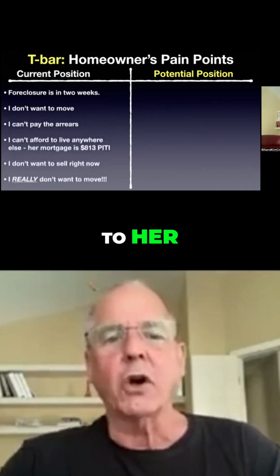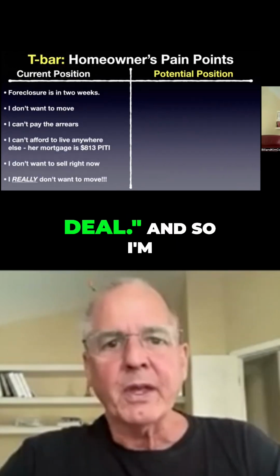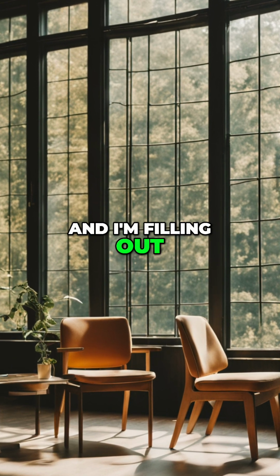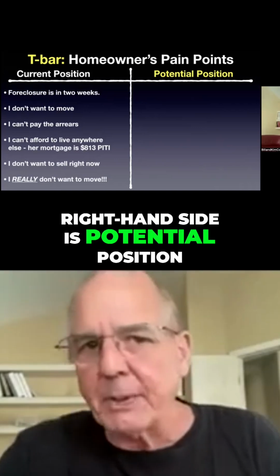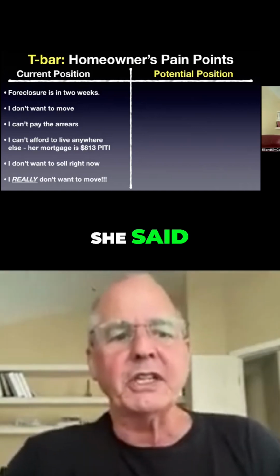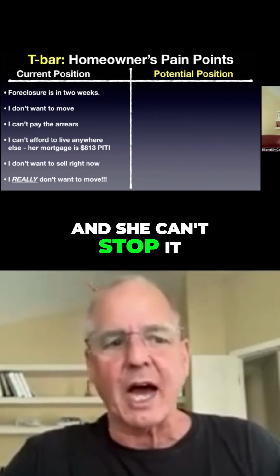So when I talked to her, because Kim called me up and said, would you come down here? I think this would be a good option deal. And so I'm sitting talking to her and I'm filling out my T-bar. So the left-hand side is current position, right-hand side is potential position. And when I talked to her, she said, the foreclosure's in 2 weeks. In other words, she's losing her house and she can't stop it.